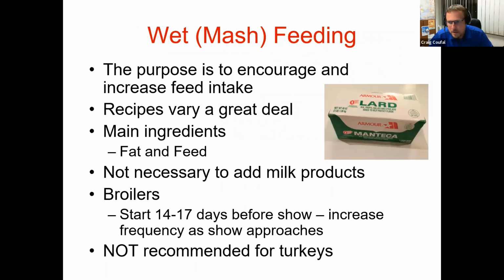Now, some people have asked about wet feeding, mixing various liquefied ingredients or fat or something with the feed. I like to do that maybe for the last 10, 12 days before the show. I like to use lard just because it's solid at room temperature and it doesn't melt. It doesn't ooze into all of the feed. Usually we like to just top dress it a little, maybe twice a day or so.